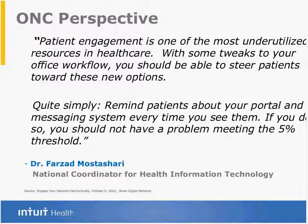So, Jean, I think you made the point well that there is something new in Meaningful Use 2 regarding the requirement for patients to take action and the higher threshold for timely access from the 10% we saw in Meaningful Use 1 to now 50% of a provider's patients having to access their patient information.